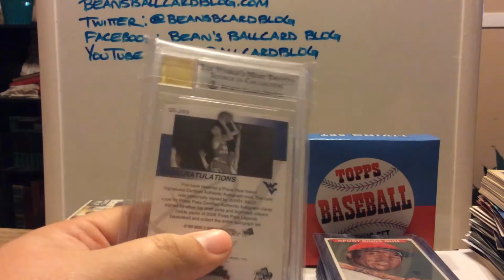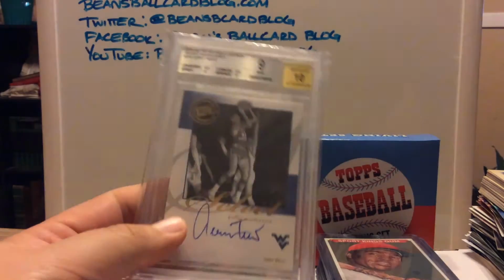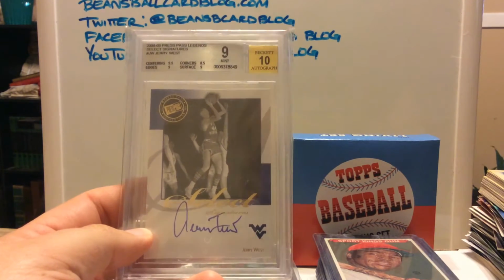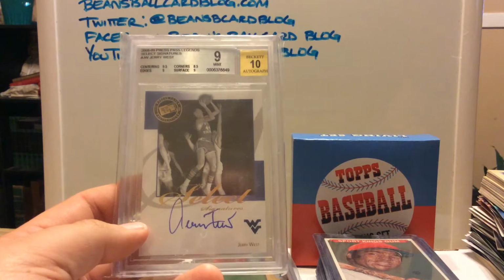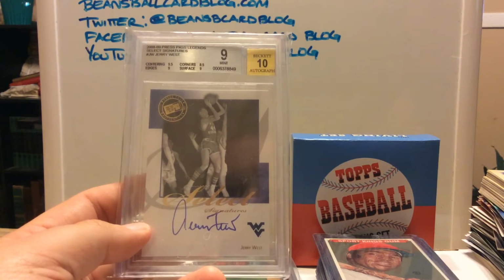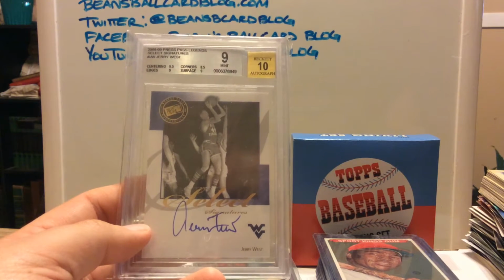I'll probably end up cracking it when I get confident enough to try and do that. But I finally have a Jerry West autograph. As someone who's been collecting Mountaineer cards since he was a kid, so for about 30 years, it's about time. That's all I can say. I'm not saying a lot because I'm still kind of in awe that I have it.